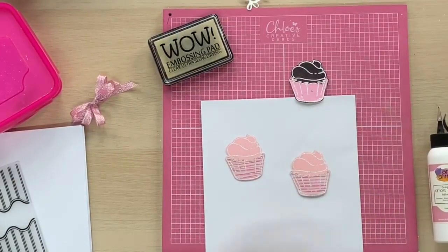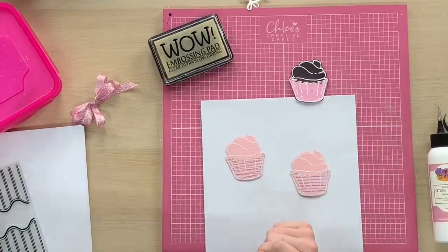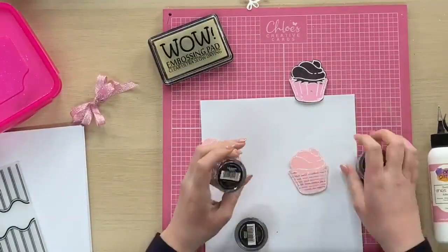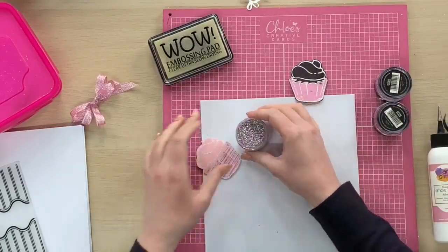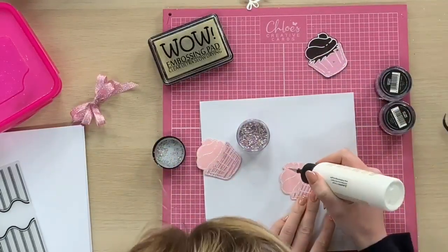Okay, and then what we can do is start to add a little bit of glitter onto these. So we might use a little bit of Crystallina because it looks a little bit like sugar, and I'm going to use a little bit of the new ones as well, I think. So let's have a look. Let's go for a pink one. I'm going to go for the pink diamond. Something a little bit different.